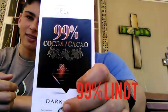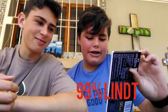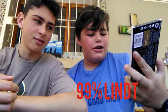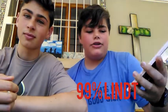And today we're going to be trying the 99% Lindt chocolate. And I've heard it's almost just powder. The Lindt people said it's almost just powder. And it's only 50 grams, unlike the normal 100 grams chocolate.